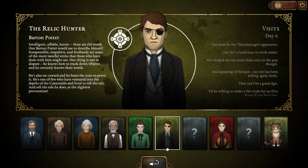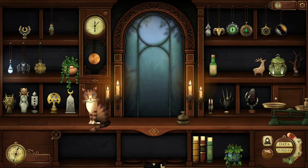The Relic Hunter. Intelligent, affable, heroic. These are the words that Barton Potter would use to describe himself. Irresponsible, impulsive, and foolhardy are some of the more tasteful terms that those who have dealt with him might use. One thing is not in dispute. He knows how to track down objects, and he certainly knows their worth. He is also no coward, and he bears the scars to prove it. He's one of the few who have ventured into the depths of the catacombs and lived to tell the tale. And tell the tale he does at the slightest provocation. We have 2 more people to discover.